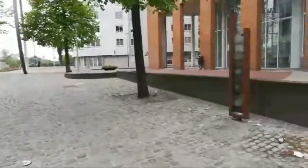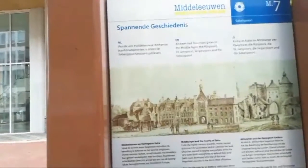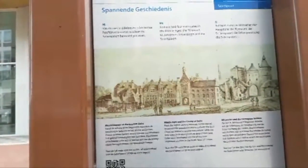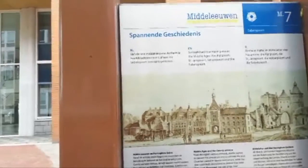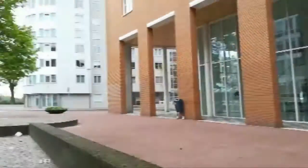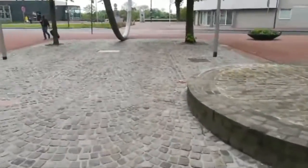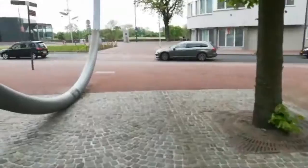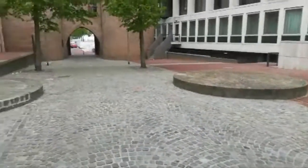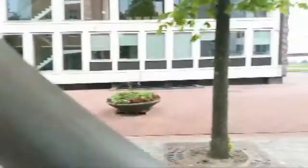Hey, there's another information board right here. The Sabelpoort. Four medieval Arnhem city gates, only this one is left. Probably because they all got destroyed by battle. This one was saved by illegal squatters. Yeah, like I was telling, if you just tuned in, that gate over there, the only reason why it was still there is because people built their illegal houses against it. No, that's the story I heard.